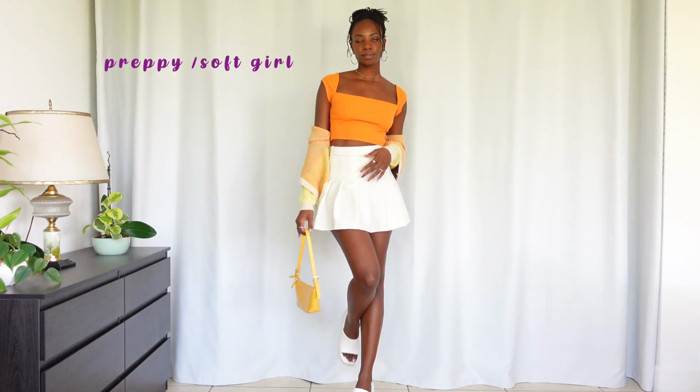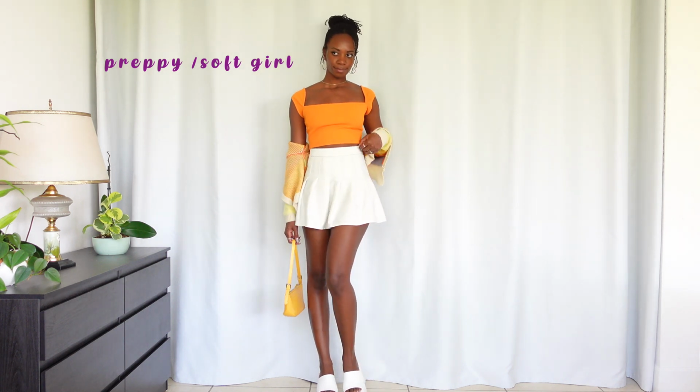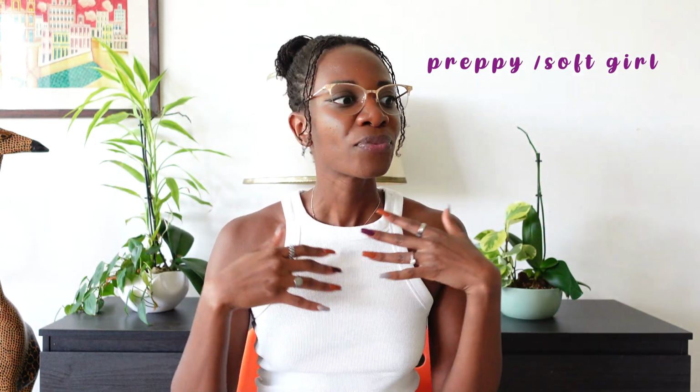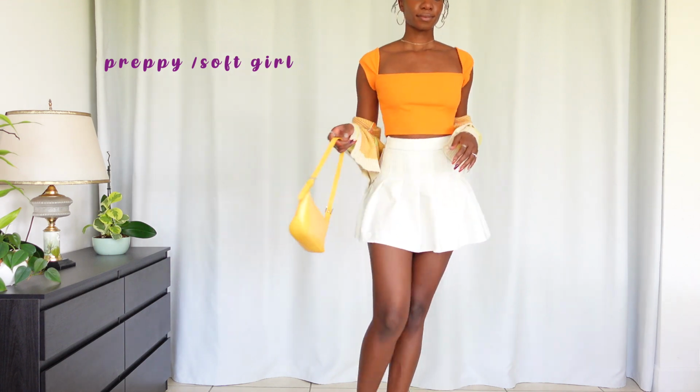Now you want to add a colorful bag or pastel colored bag, something that's bright, something that's colorful. Again, it's preppy. It's feminine. It's associated with femininity, right? So it's all soft, pink, pretty, purple colors, bright, whatever colors appeal to you, whether it's blue even. As long as it looks good in the combination that you have together, and it's almost like you're just young and without the cares or the structures of the world on you. I think that's really what I like about soft girl.